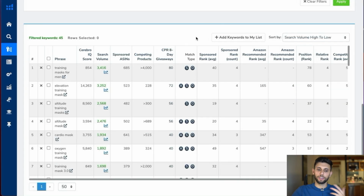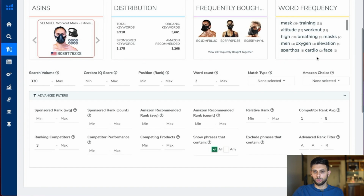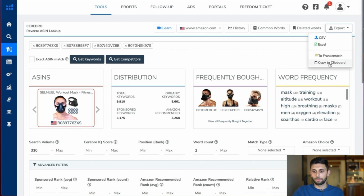So after you've done that, just set your keywords aside. You can click on all of that, and then you can just go to export, copy to clipboard, put it into a notepad or something like that, and just keep it there for now.